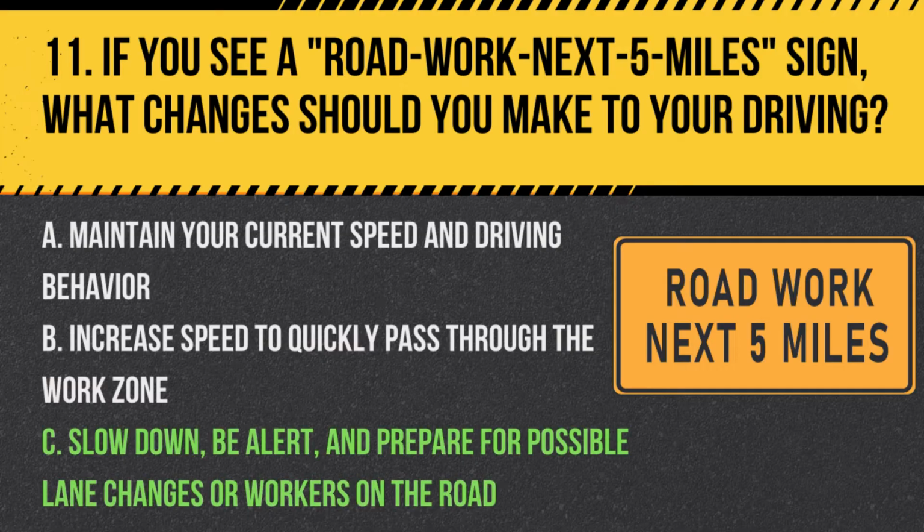Answer: C. Slow down, be alert, and prepare for possible lane changes or workers on the road. When approaching a roadwork area, reduce speed and be prepared for unexpected conditions or obstacles.